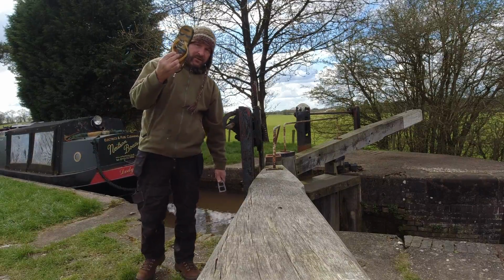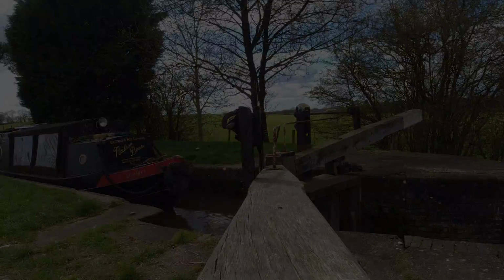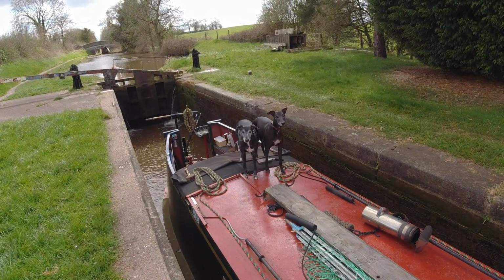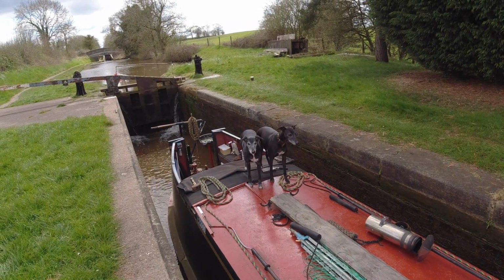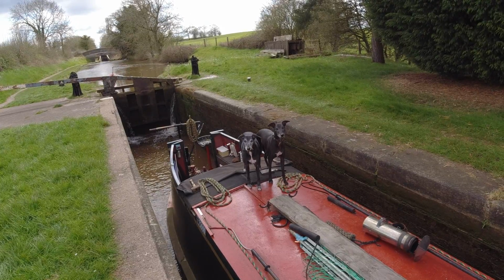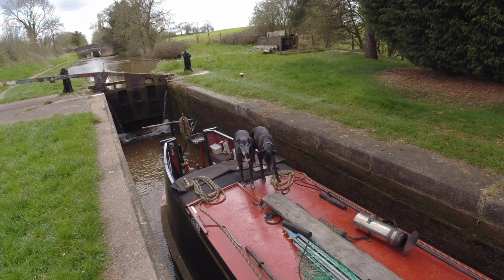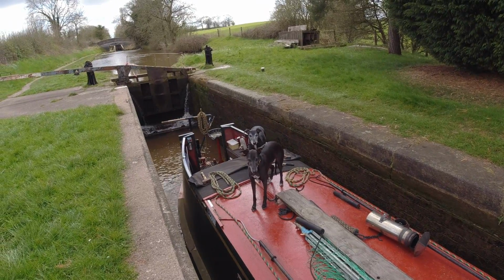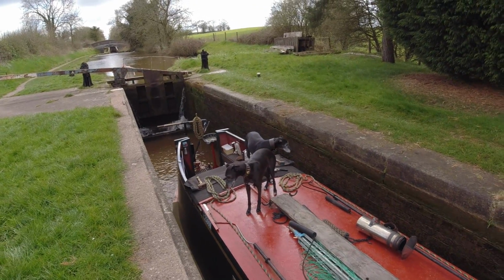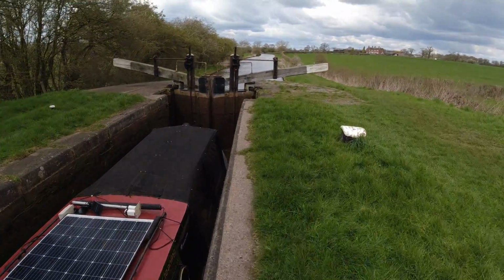The one-legged man lost his shoe. What's all this whinging about then? Hey? Come on. Less of the whinging. We've done a million locks before. Okay? You stay there. Stay there, Spike. You stay there. She would open the gates every time we do a lock.